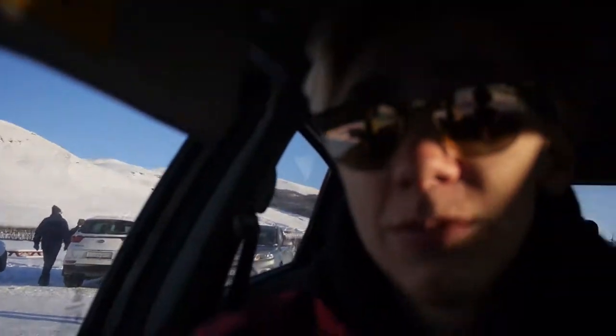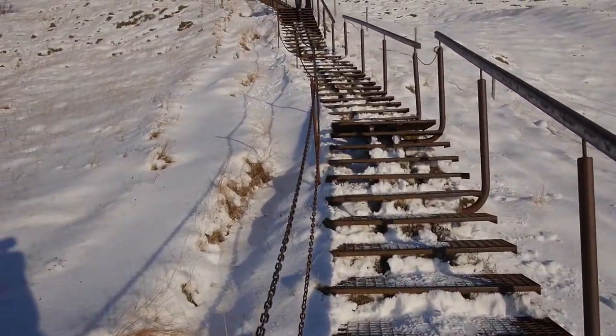Alright guys, so we're about to go to the second waterfall of the day. It turns out you can actually walk up to the very top of this one. That's news to me. Yeah, we're just gonna see how this plays out. Long way to go.